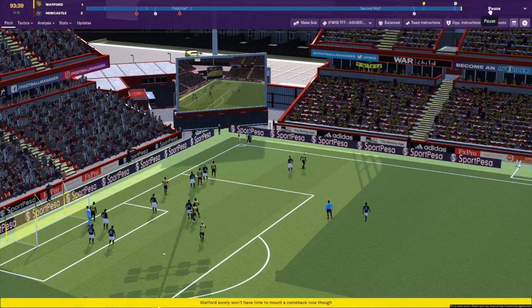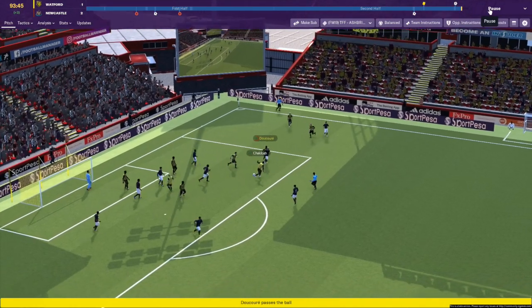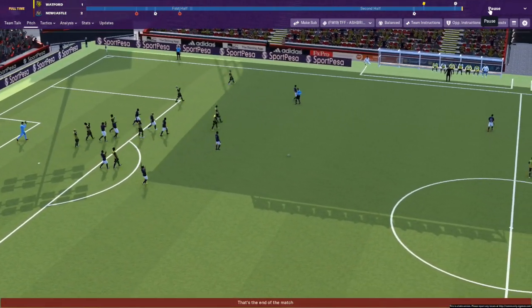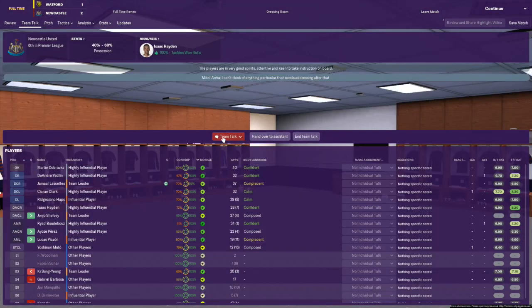And we do just need to be a little bit careful. Last roll of the dice for Watford. Ball comes down, Doucouré to Chalobah. Great tackle, and that's a full-time whistle. We do get the victory. 2-1 over Watford, a really important one that.